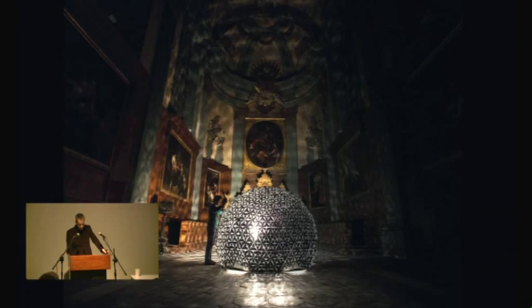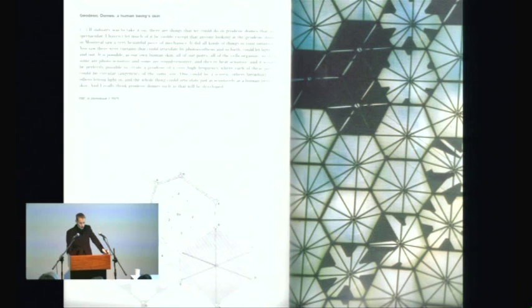And when I was preparing the lecture for you guys, this was sent to me by a friend, a note of Buckminster Fuller. This was in his notebook. And he says, if industry was to take it on, there are things that we could do that could articulate by photosynthesis and so forth, could let light in and out. One could be a screen, others breathing air, others letting light in, and the whole thing could articulate just as sensitively as a human being's skin.